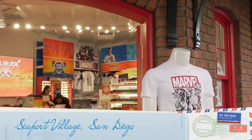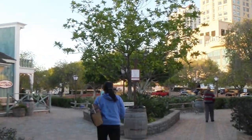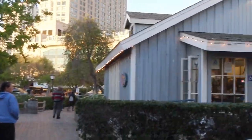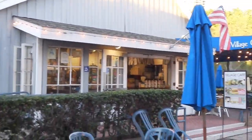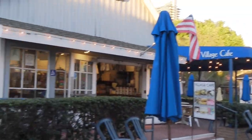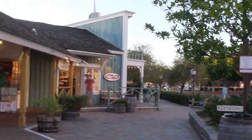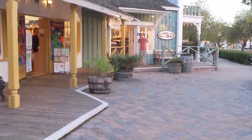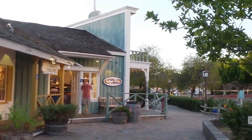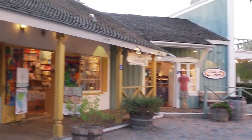So now we are done with our bus and boat ride. So this is the Seaport Village from where we took the bus. So if you come to San Diego, you have to come to Seaport Village to take that bus, which takes you around San Diego, around downtown, and goes into the water.